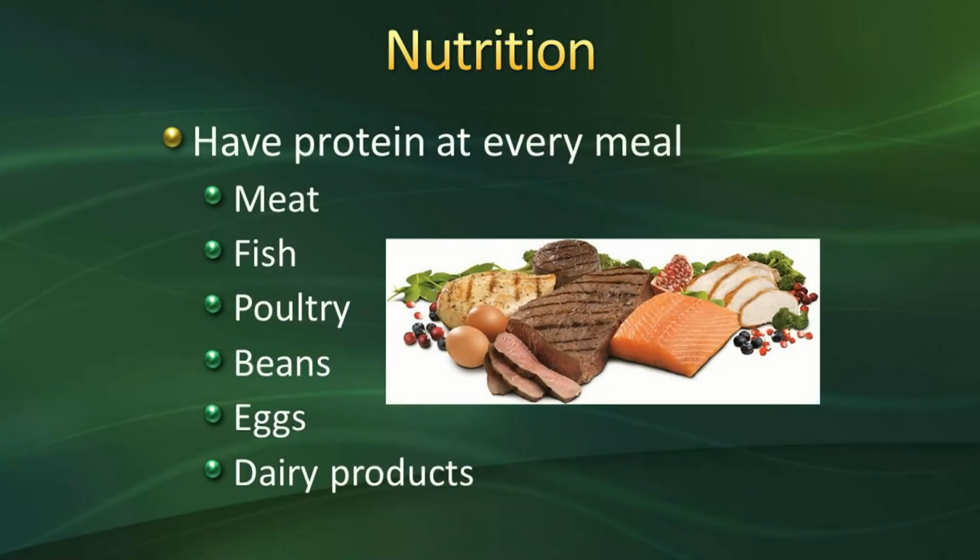Having protein with each meal will help with the recovery process and the healing process of your new joint. Some examples of protein would be meat, fish, poultry, beans, eggs, dairy products, nuts and seeds, Greek yogurt. Trying to have some kind of protein with each meal will be very, very beneficial to your healing process.